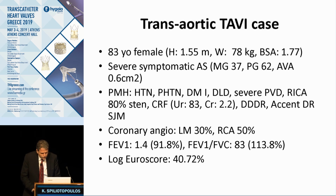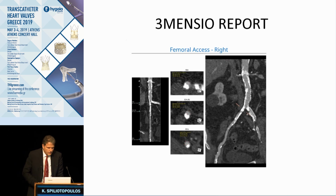It was an 83-year-old female with a very small stature and severe symptomatic and decompensated aortic stenosis. Unfortunately, she came to the surgeons very late, as most of the patients do in Greece. She had a very bad past medical history, as you can see, with all the risk factors. Her coronary angio was insignificant, and her logistic EuroSCORE was about 40%.